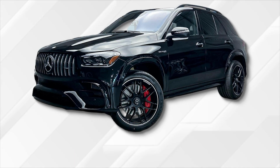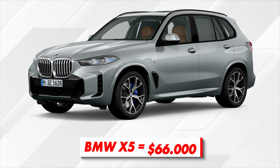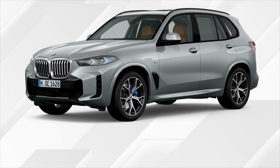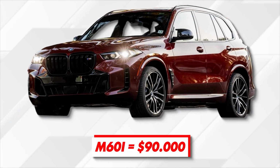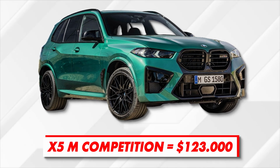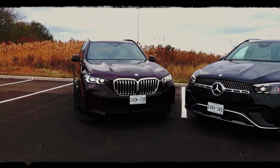The 2024 BMW X5, on the other hand, starts with 6 cylinders, so the cheapest version you can get goes around $66,000, which is still notably lower than the comparable GLE version. The plug-in hybrid starts at around $73,500, while the M60i goes around $90,000. Finally, the X5 Competition is priced north of $123,000.